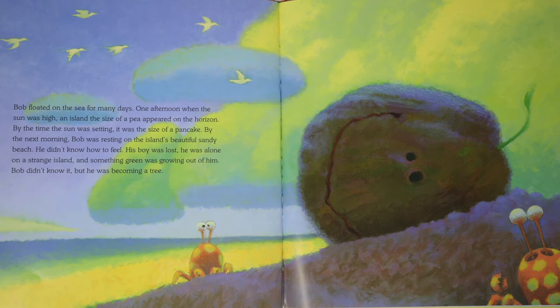Bob floated on the sea for many days. One afternoon, when the sun was high, an island the size of a pea appeared on the horizon. By the time the sun was setting, it was the size of a pancake. By the next morning, Bob was resting on the island's beautiful sandy beach.